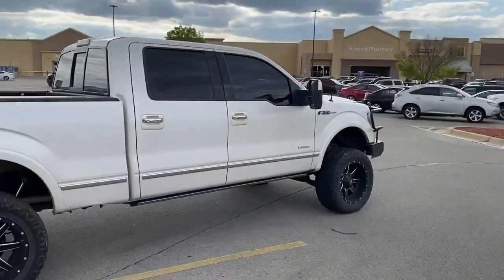I do have a few extra things done to my truck that I feel like should allow us to tow this safer. Let me go ahead and flip you guys around to show you a little bit of what I have done to my truck. All right, so here we have it.